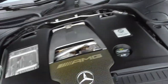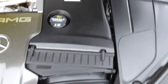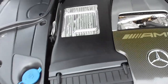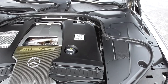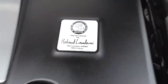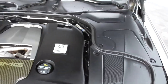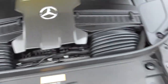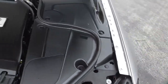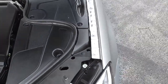All right, there it is. Look at that. Over 600 horsepower and over 600 pound-feet of torque in this little 4-liter bi-turbo V8. And with AMG's one-man, one-engine policy, you've got the plaque here of the individual who built the engine by hand. Aside from the carbon fiber cover and all the intakes and plastic covers, there's really not much to look at. And being a hot V, you can see the turbos are in the valley here. So that's good for pretty much no turbo lag.